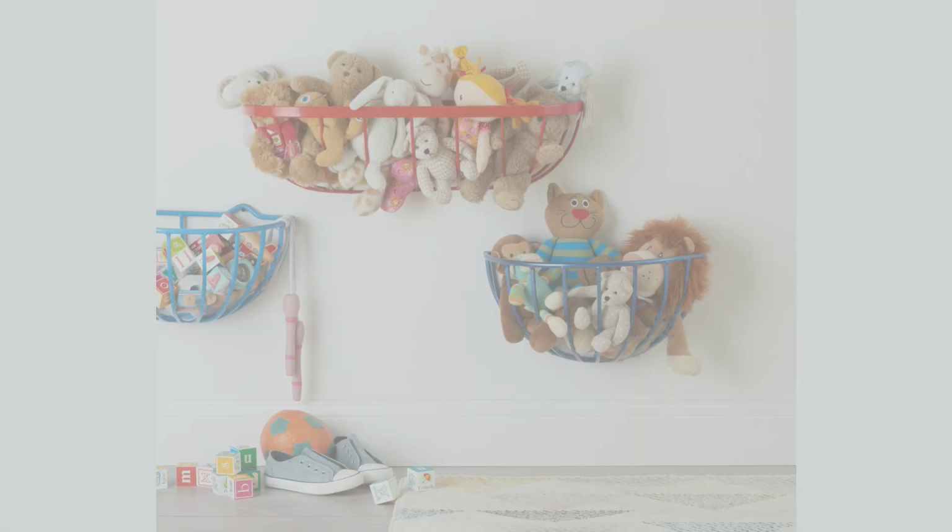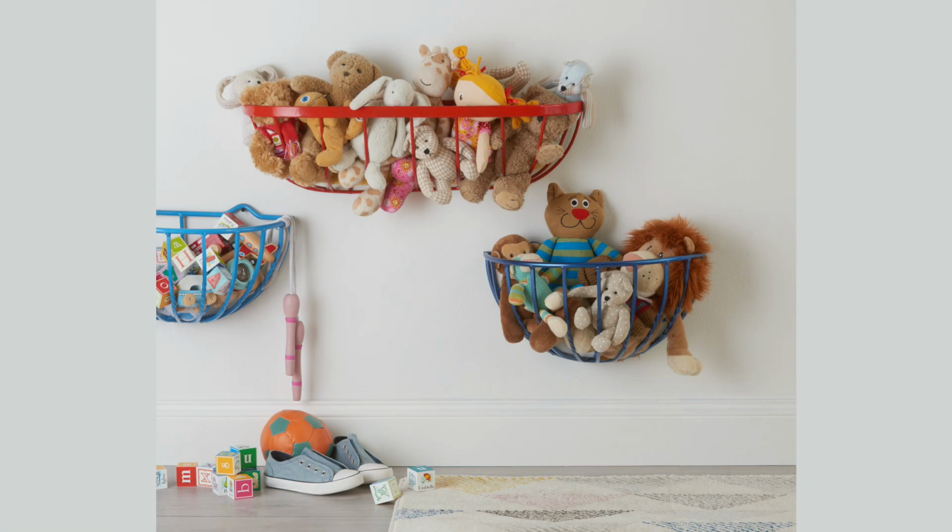Don't forget to refresh your kids' bedroom this year too. And a favourite idea of mine is to take a metal garden flower basket and paint it up to match the room or to create a funky colour, perhaps your child's favourite colour. Attach it securely to the wall, and these are perfect for sweeping up all of those bulky plastic toys and soft toys that just get all over the floor. Might just even encourage your children to keep their rooms tidy.